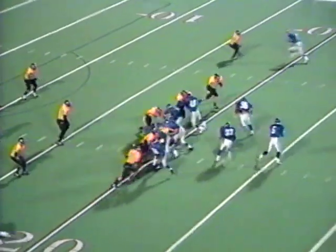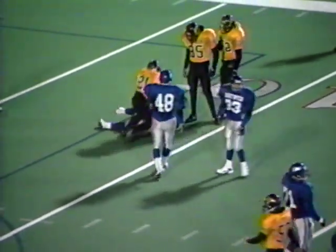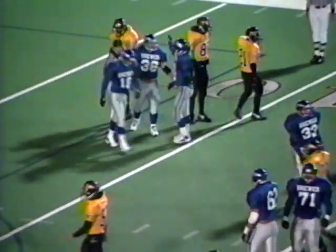Shotgun formation this time for Watkins on 2nd and 5. He's rolling to his right. He's going to throw. He's got Shopik wide open. Jukes a man inside the 10 to the 9. It'll be 1st and goal for the Bears. Pickup of 10 there on the pass play.